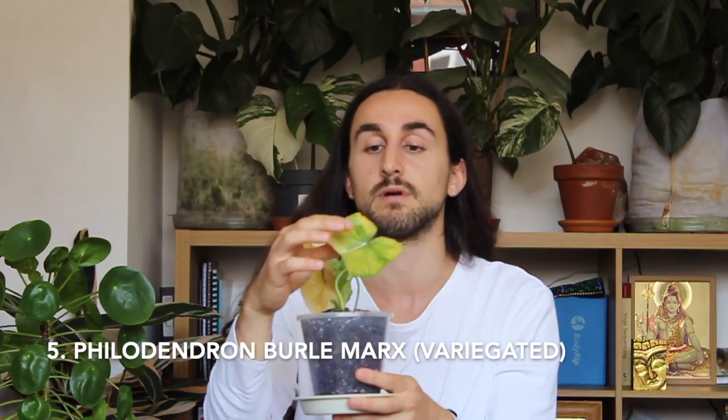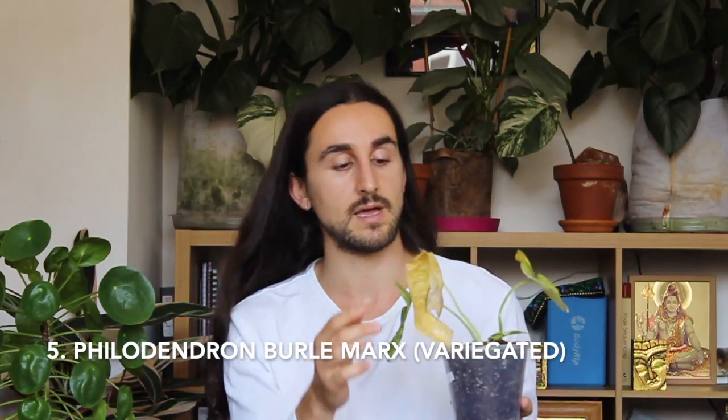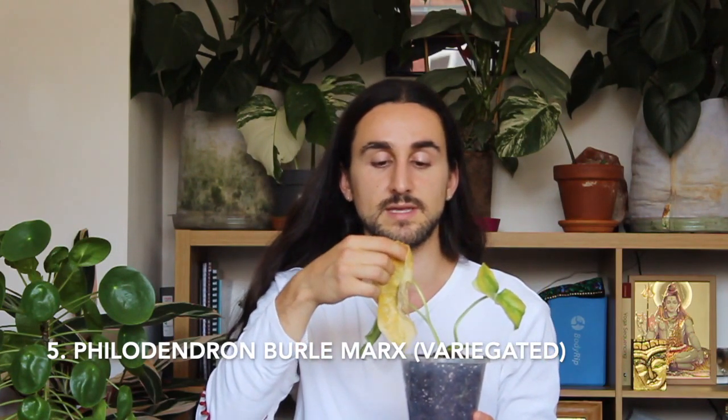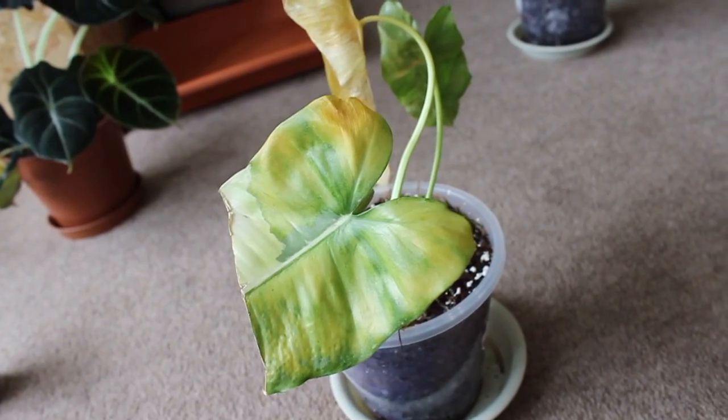This plant here, as I said before, was another purchase with the Billietiae. Same person from Europe on eBay. He was doing the auction, and it's a Philodendron Marx Variegated, and I think it is stunning. So if we look at that, I do have a potential casualty with this leaf from shipment, I think. I'm going to do my best to rescue it, but it is feeling a little bit flimsy. Worst case scenario, it's not the end of the world.